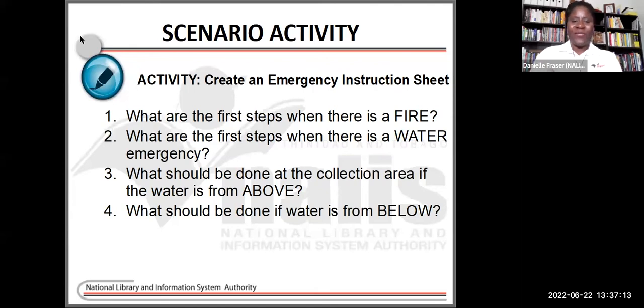So let's think about a water emergency. It's going to be different. What would be the first steps when there is a water emergency? Let's say, for instance, there's a leak, a burst pipe, water is running everywhere. What should be the first steps? What do you think would be some of the first steps there? No wrong answers. And again, you can put them into the chat.